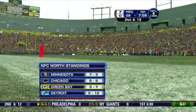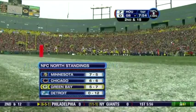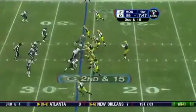Thank you so much. The big question there, Gus, as you see the Green Bay standings with Chicago, isn't about who's going to win Chicago-Jacksonville. It's about what happened to Jacksonville. Yes. Very good question. 2nd and 15.